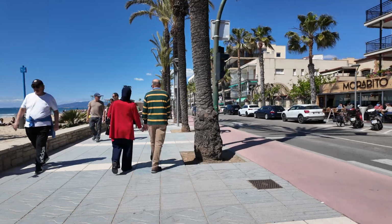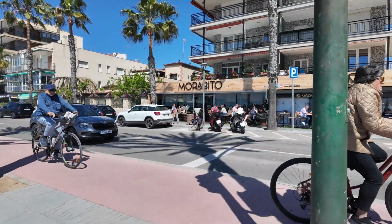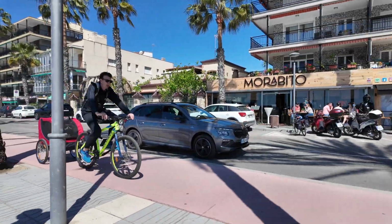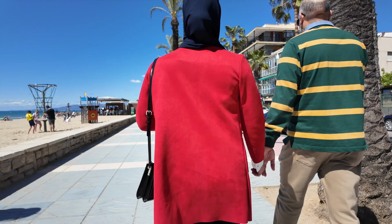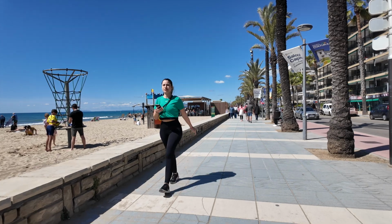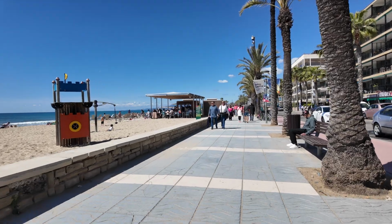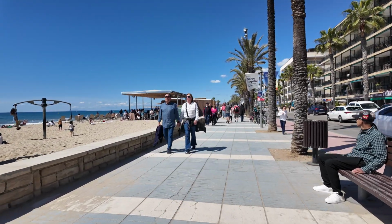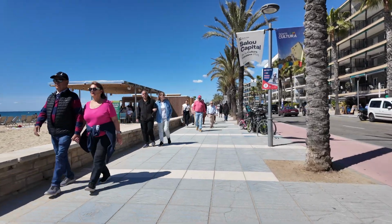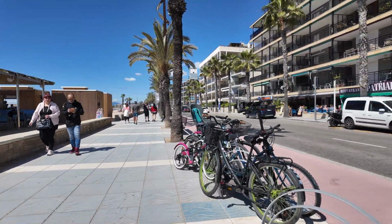And that looks like a cool place. That is the Morabito restaurant. On the right hand side, Morabito. Looks quite good. I will need to stop for a beer at some point. It's getting very hot now. And lots of kids playing paddleboard on the beach as well. Fantastic. Another beach bar coming up here. This looks very cool. Another restaurant. Patricia. Restaurant Patricia.